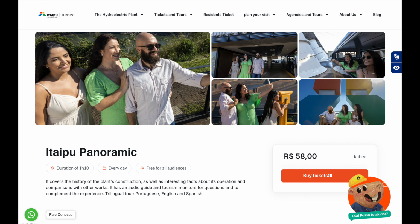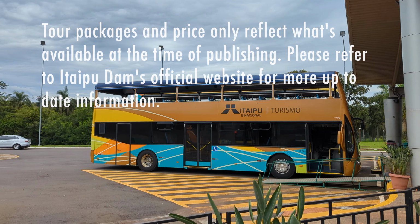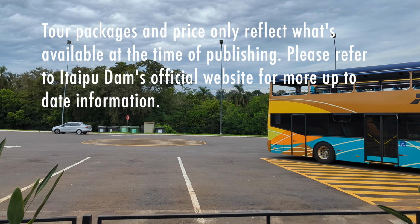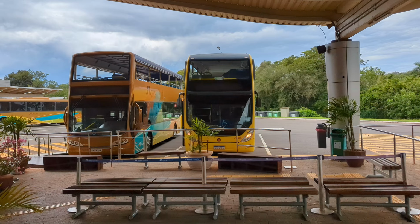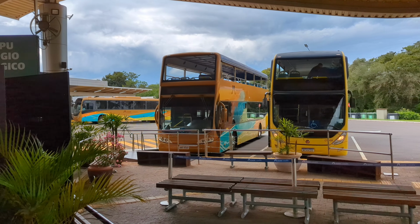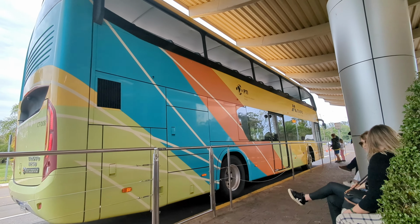The other one will be done on a double-decker bus, which will take you to see the dam from its exteriors only. I took the latter because it required no reservation, and you could easily buy a ticket at one of the ticket machines at the Tourist Information Center. Alright, what are we waiting for? Vámonos!